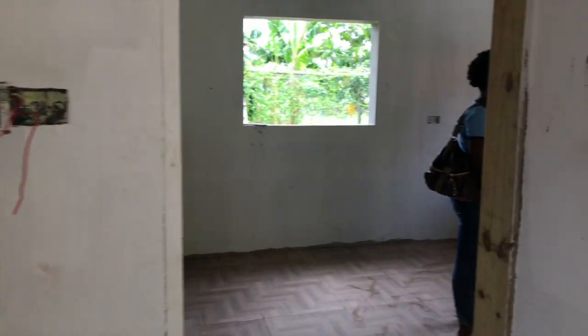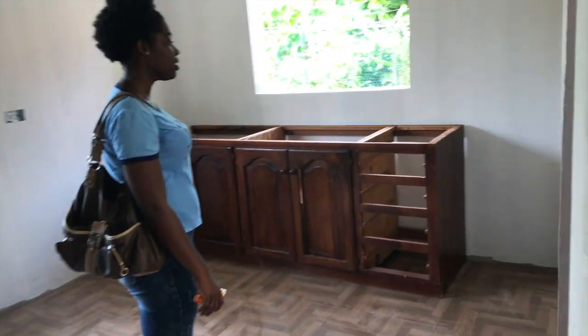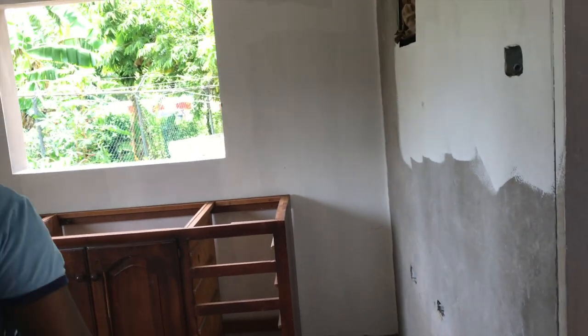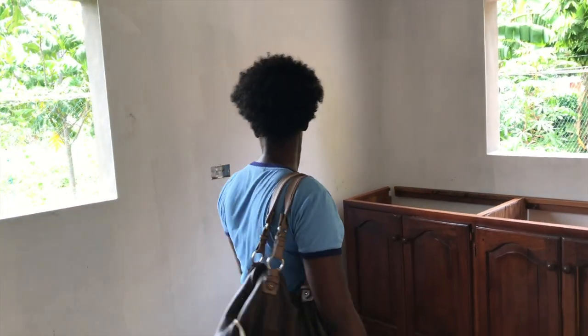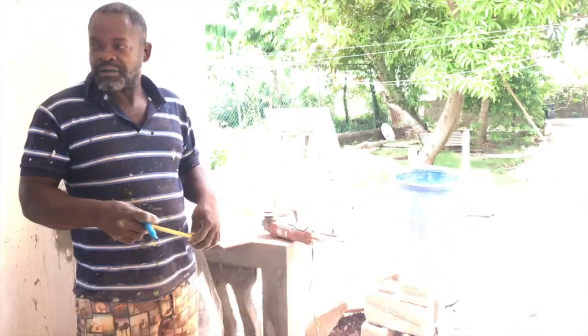Yeah, this is just the kitchen and the sitting area. Nice place, brother. You have a space for your sitting and your kitchen. You have proper lights like the amount of rooms.